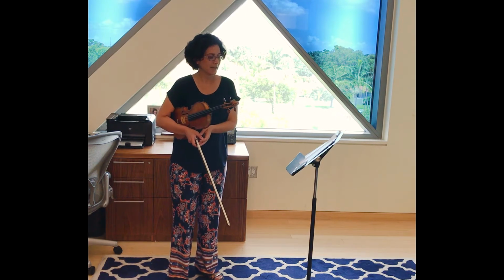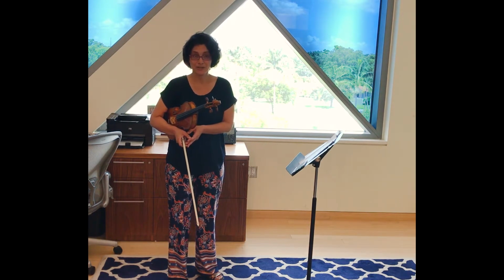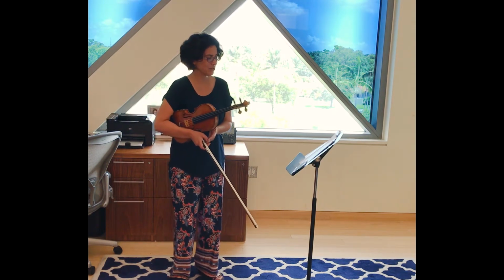Now, because this is so repetitive, I think another important part about this etude is to make sure we're really hearing the phrasing and color changes in order to give it a little bit of musicality and momentum, not to be completely boring. It doesn't have to be. It's actually some really interesting harmonies.